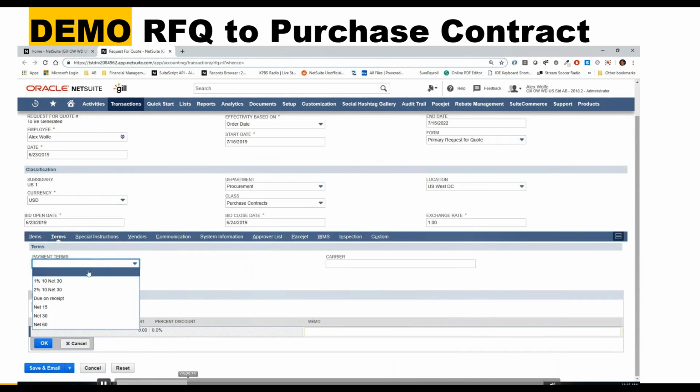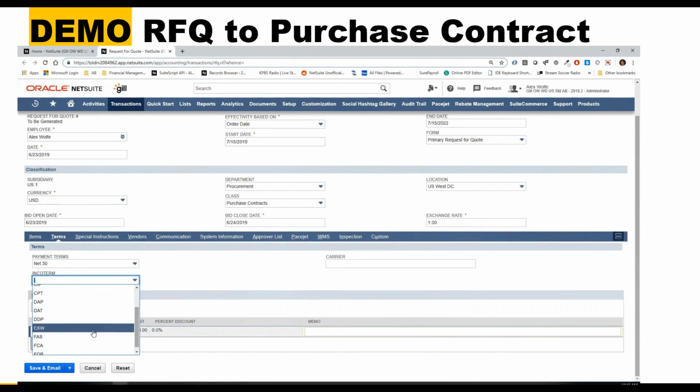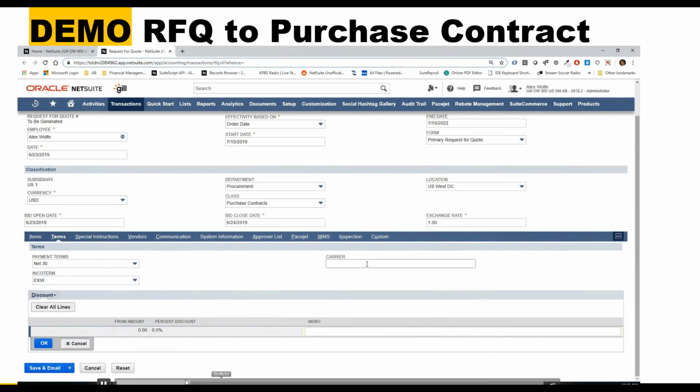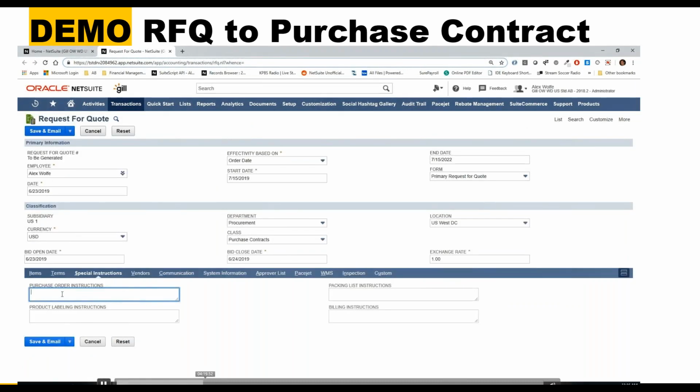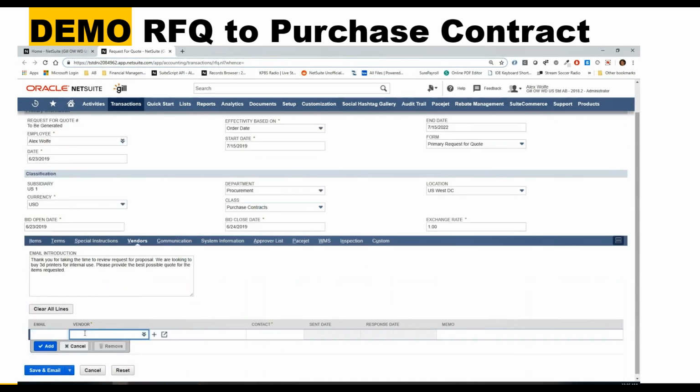So next I will define the terms. These are the terms that I would expect from my vendor, Net30. I may also select Incoterms, and I may also select the carrier that I prefer. Okay. Now in terms of special instructions, I may want to add something here as well. Here we want first delivery by August 15. In the vendor section, I will paste the message that I want to send to the vendor, and then I will select the vendor that I want to send this request for quote to.